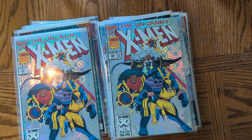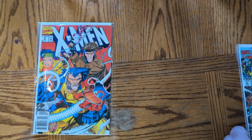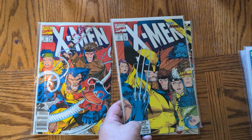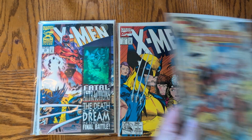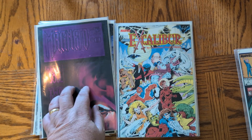So let's go to the Jim Lee X-Men series. Okay, there was a full set of connecting covers and the fold-out cover of number 1, which everybody seems to have. I also have number 4, first appearance of Omega Red. Second appearance, first full cover appearance of Omega Red. Number 5, this classic Jim Lee cover. Number 25 with the hologram. And then we jump to Excalibur, first appearance of Excalibur. Magneto number 0. That's a really cool book.